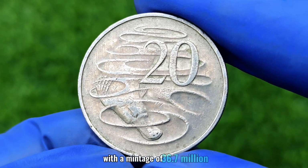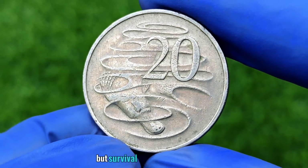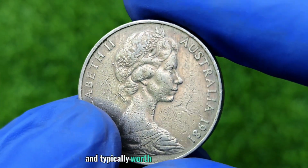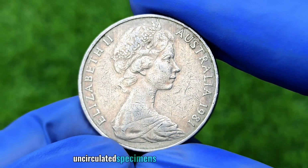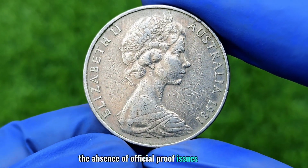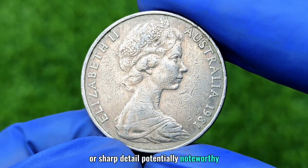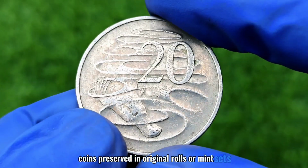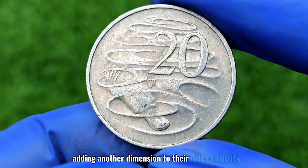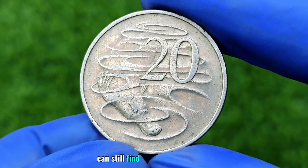With a mintage of 36.7 million, the 1981 20-cent coin was produced in substantial quantities, but survival rates in top condition tell a different story. While circulated examples are abundant and typically worth only face value to $1, uncirculated specimens with full original luster are significantly scarcer. The absence of official proof issues this year makes any coin with exceptional mirror-like surfaces or sharp detail potentially noteworthy. Coins preserved in original rolls or mint sets often develop attractive natural toning over decades, adding another dimension to their collectability.